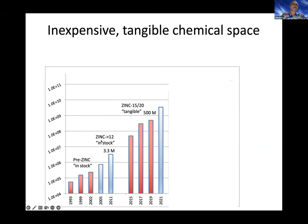And then we had this ZINC15 design that we tried to optimize into ZINC20, which was dominated by tangible compounds, actually. And that's really what was new and created this big jump up in 2015. So the end of life for that database was about 500 million 3D lead-like molecules. And so we started work on the next version of ZINC, ZINC22, fairly recently. We got to 30.5 billion in 2021, and we're at 4.5 billion today.